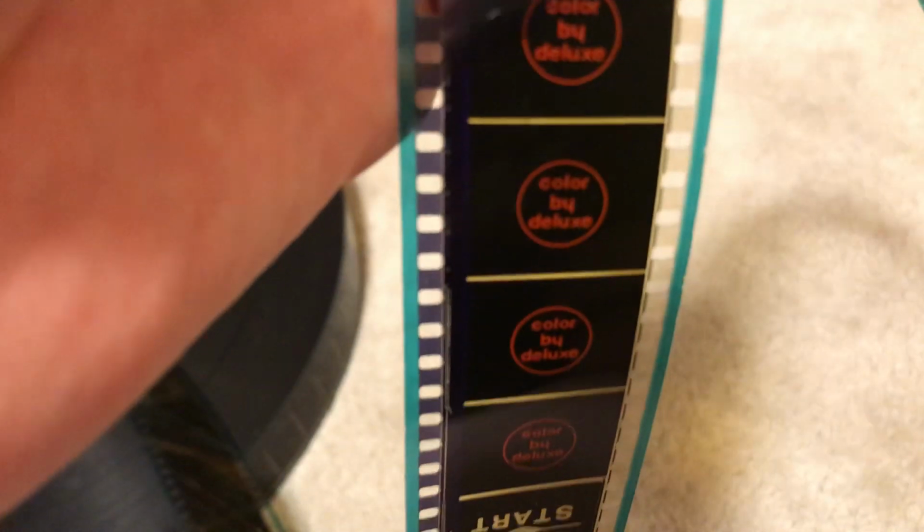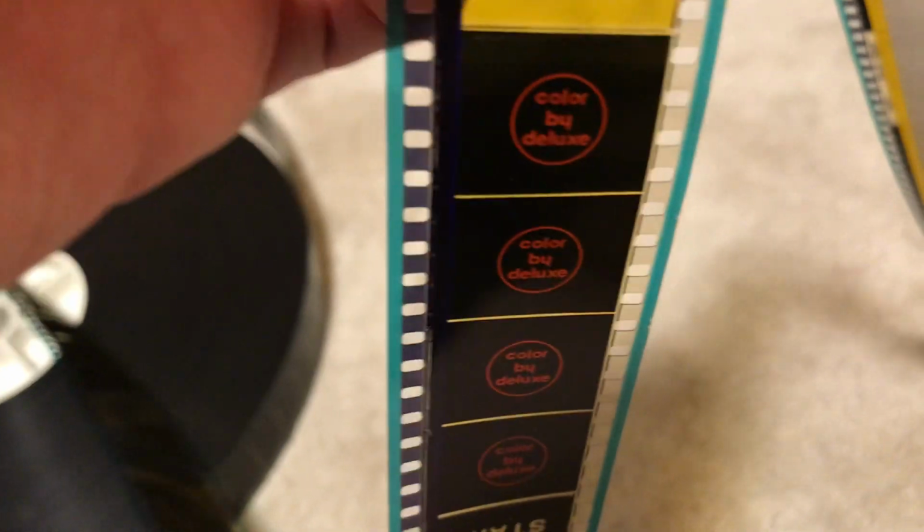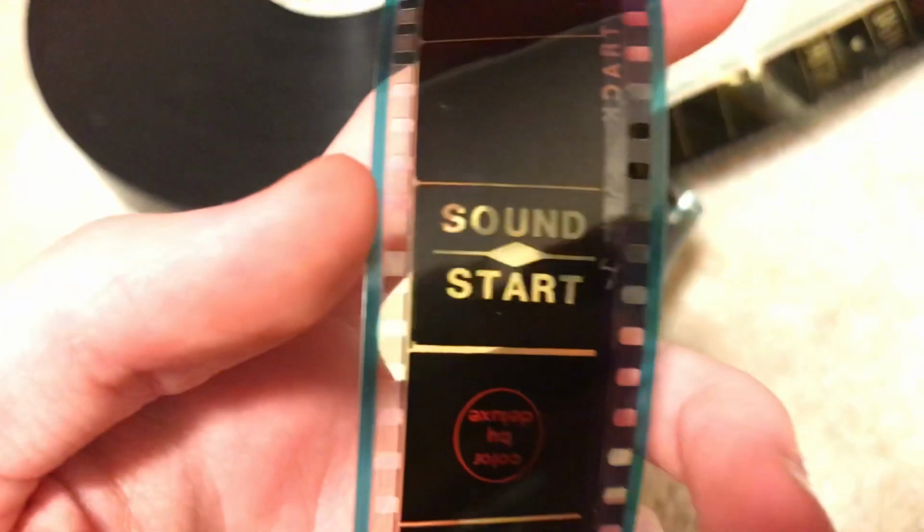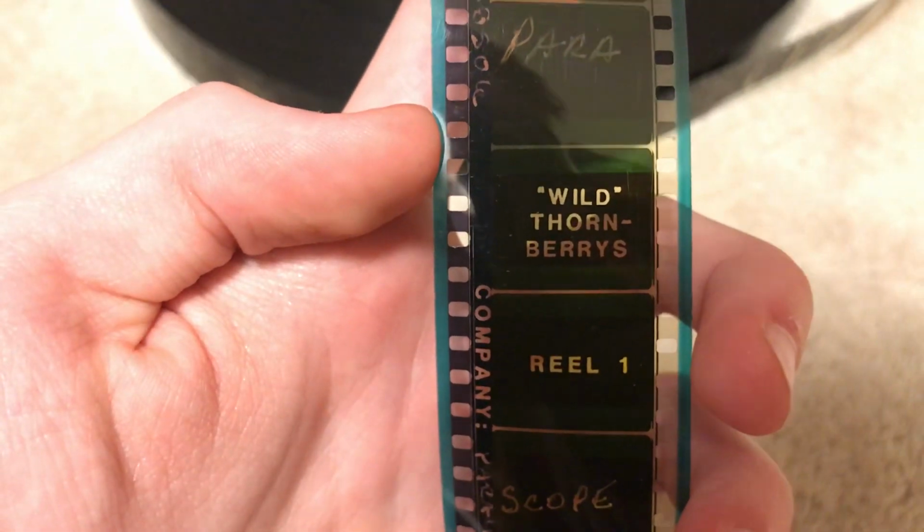So yes, honestly, I am so happy that I didn't pass this one up on eBay. I got it for about $42. That includes shipping, by the way. And I am just so unbelievably fortunate. I mean, this is a one-of-a-kind thing right here. Just take a look at all of this. Wild Thornberrys, reel 1.